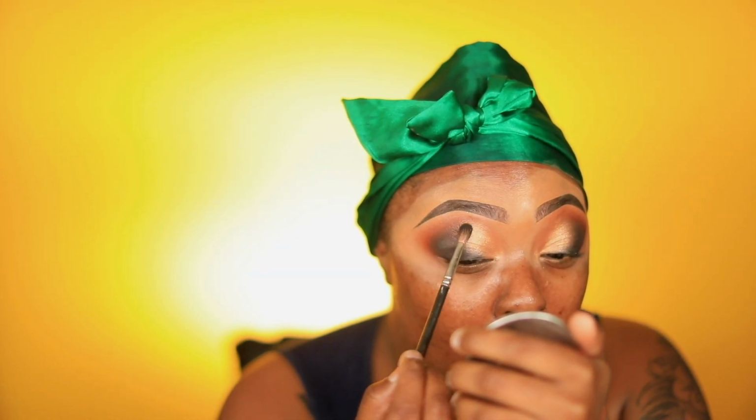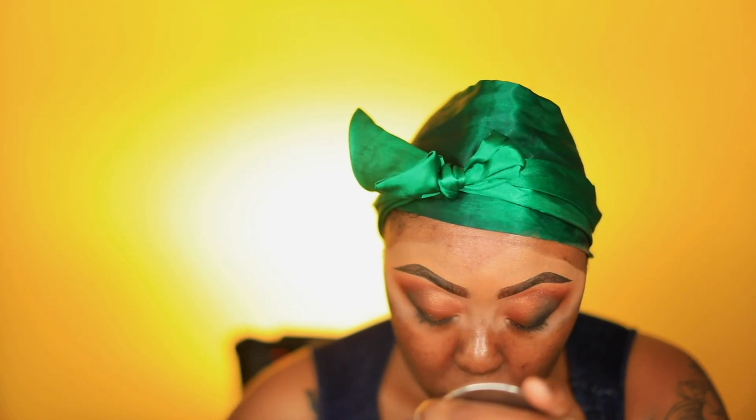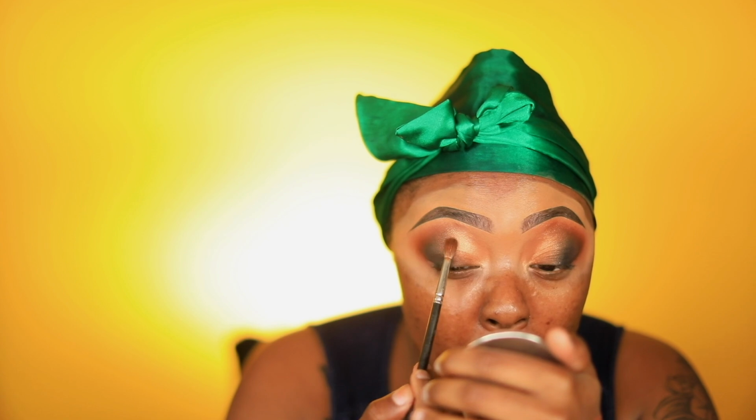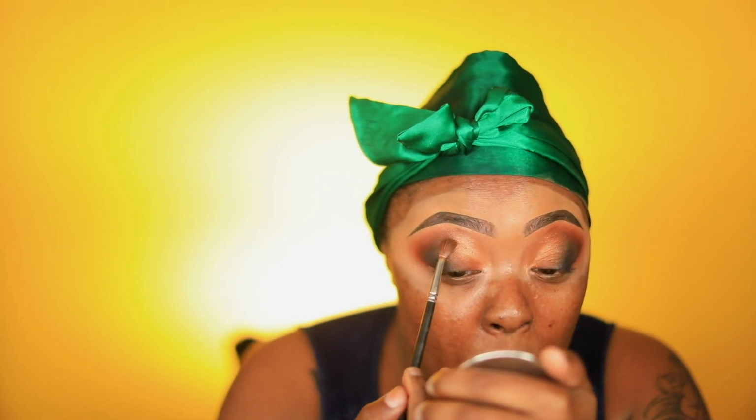Now after I apply the lid shade, I'm smoking that black up, like a liner. After I smoke this up, I am going to go back into my Zulu palette, first row third color, that shade I used for my transition, and I'm smoking this in with the black so everything will fade together. It's giving you this fall vibe, like my eyes are saying hello fall, I'm ready for you. So serious, this eye is so cute.